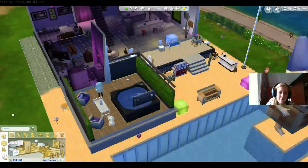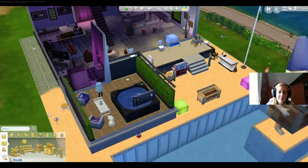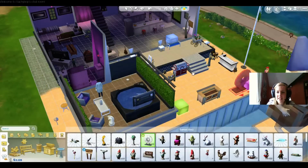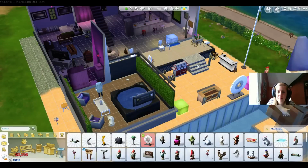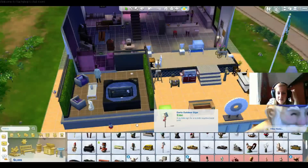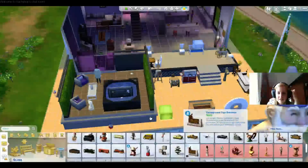Wait, I want to come into objects then. So I think we've probably got them all here, but we'll just check. What do we have then? What's new? Space turkey. Have you ever wondered about space, distance, and emptiness of it all? Not really? Yeah, okay, I have. So pop the space turkey out there. Maybe for everything we'll plop, we'll sell something. God, this is going to be such a mess when we're done. I think that's all for outdoor items.